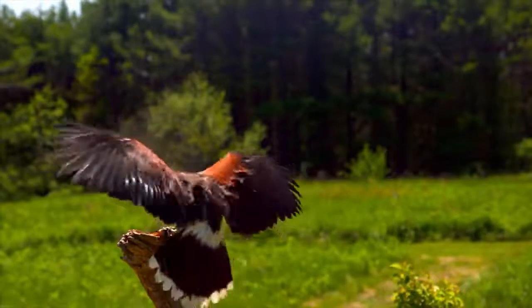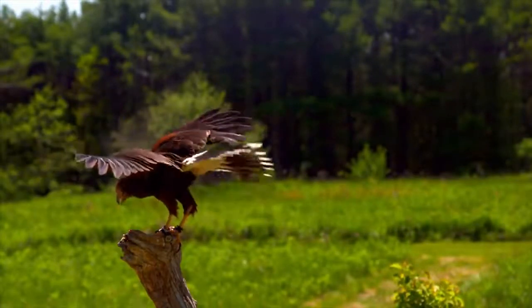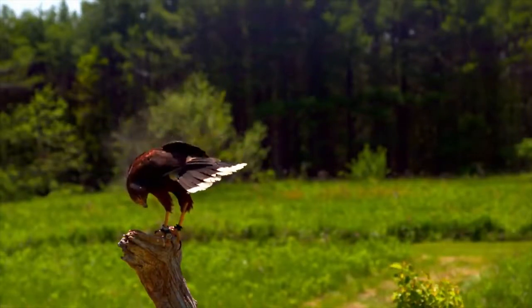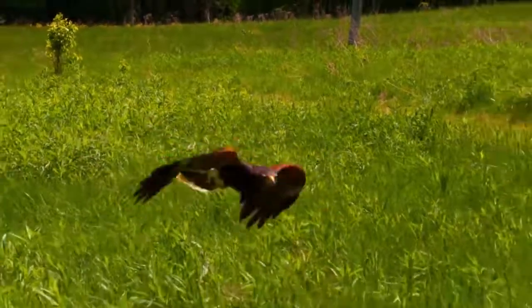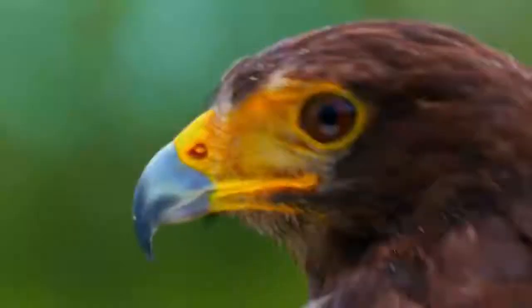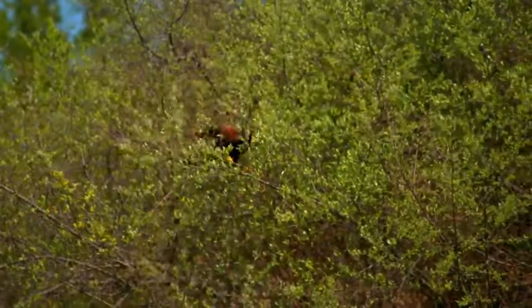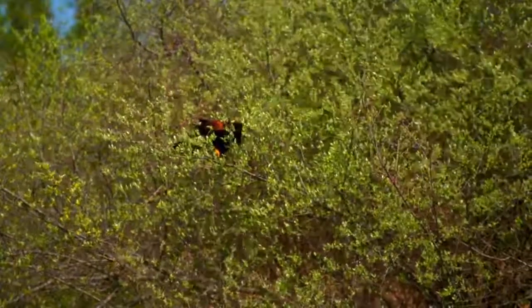Hunting as a group means that a Harris hawk has a better chance of getting a meal, a strategy it evolved because they mostly live in deserts where food is scarce. The group dynamic increases their chances of finding food where there is little. The strategy for this hawk is to work in groups of 2 to 6. Each has a specific job. It might be to flush out prey from the brush, while others wait to make the kill.